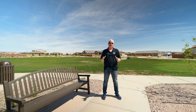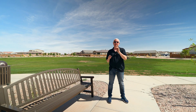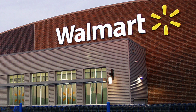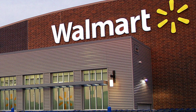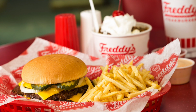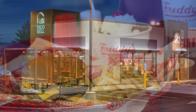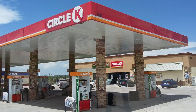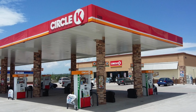All right, let's go over the location on this one. First and foremost, shopping. You've got Fry's and Walmart within easy driving distance of the home, as well as if you're hungry, you got your Barro's Pizza, your Freddy's, there's Starbucks, Taco Bell, anything you can imagine for food, it's also within driving distance of here. And if you need to fuel up, you got your Circle K's and you got your QTs.